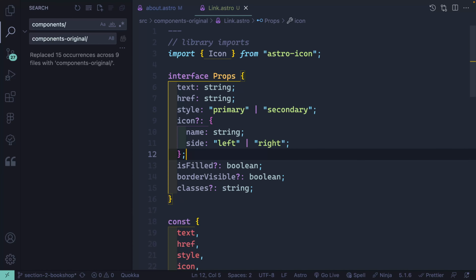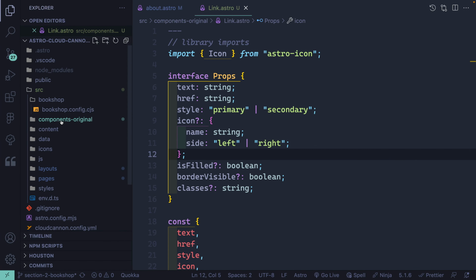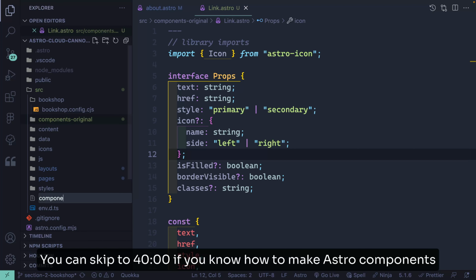Okay, so all we've done is basically move things over to their own components original directory. Now what I want to do is extract out that logic, if I come back over here, for this about section to its own special Bookshop component. Now, the cool thing about Bookshop components is they're just Astro components, all right? Or again, they can be React components. So we don't have to do anything super special for them as far as actually building them. So if I come back over this way, let's go ahead and create a new directory called components. Again, this would be where Bookshop is going to look.